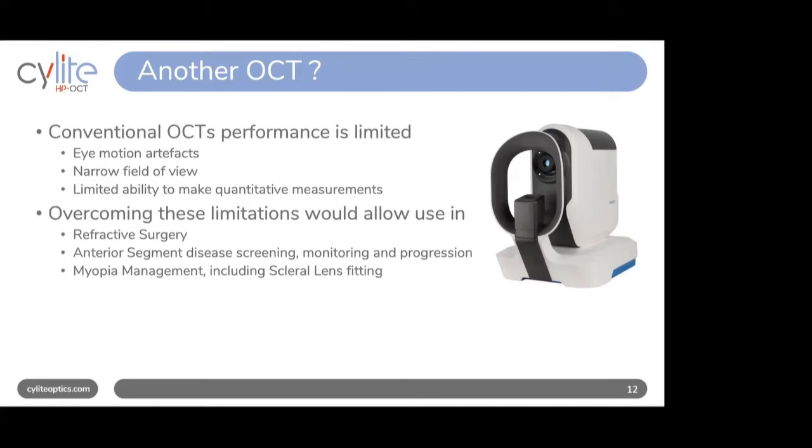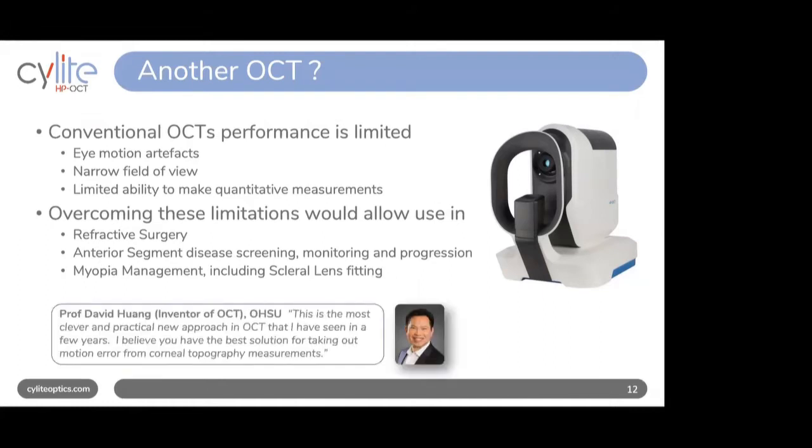So with one image capture, you can get all of the data that you need for refractive surgery, for disease screening, for myopia management, for what are called scleral lens fitting. We'll talk a little bit about that later. And basically overcome all of that. I mentioned David Huang earlier, who invented the OCT back in 1991. Well, he has taken a look at what we're doing, and he thinks this is the best OCT he's seen for many, many years, which is a great endorsement from somebody who basically invented it.